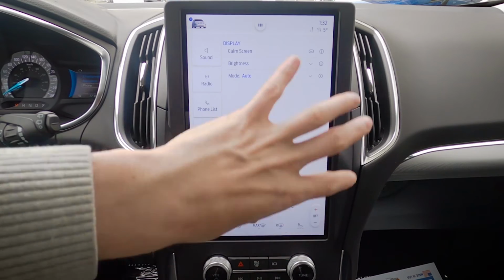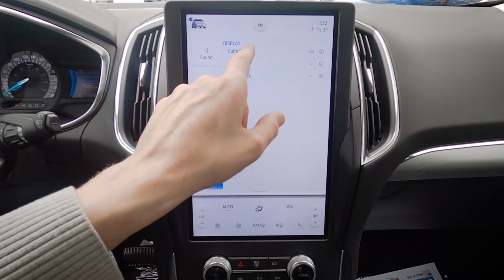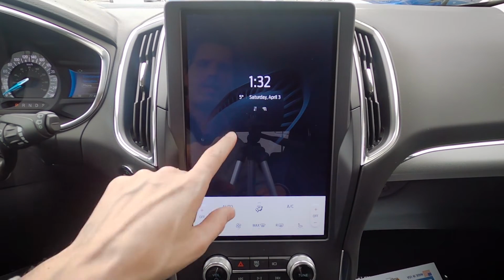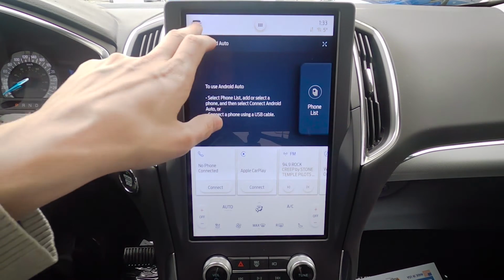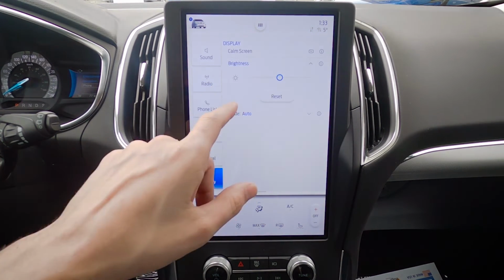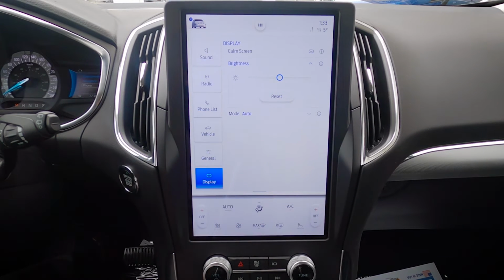Moving into our display. So this thing is big, it's bright, it's beautiful. But if you find it's a little bit too much, we've got the ability to move to a calming screen instead. So as you can see there, very, very simple layout. Touch to bring it back to life. Jumping back in there, into our display, we've also got the ability to adjust the brightness of the screen. So if you want it a little bit darker, a little bit brighter, or we can just reset it back.